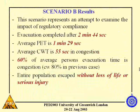Scenario B looks at what would happen had we had a regulatory compliant population in there, 150 people as they were supposed to have. And then we see that the evacuation is completed in 2 minutes 44 seconds. The average evacuation time is 1 minute 29, a cumulative wait time of 55 seconds, and so the average person wastes about 60% of their total evacuation time in congestion.